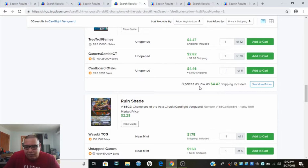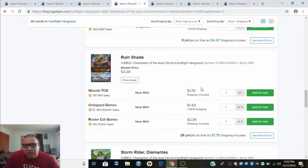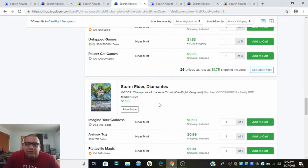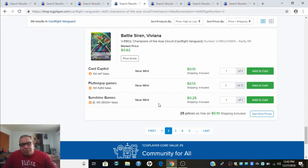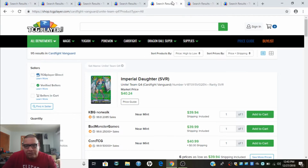And then after that, Rune Shades, the cheapest triple R, which is $1 or $2. And then Diamantes is $1, basically. And then everything else should be cheap. Again, like I said, a lot of the triple R's in this set are money. A lot of the VRs in this set are money. Champions of the Asia Circuit is still the strongest set to invest in.